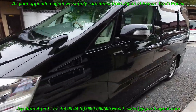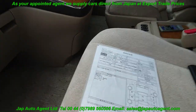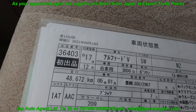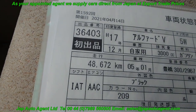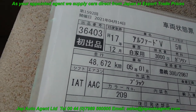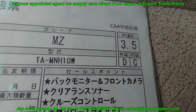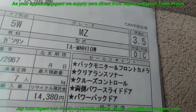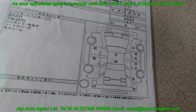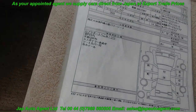Let's take a look at the auction sheet. It's a Heisei 17, which translates to 2005, December, 48,600. I think it's 700 now. We've driven it maybe 30 kilometers, and can't find anything wrong with it. That's 30,000 miles. It was a grade 3.5 in the CA auction. I think the reason was that when it came in, it had a couple of carrier dents on the roof. People put carriers on, and sometimes you get these dents. Anyway, they were removed by a professional dent remover.